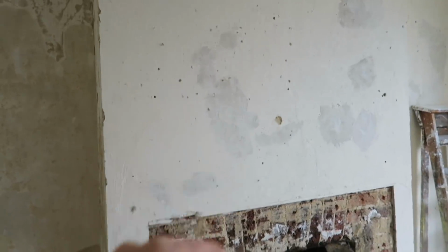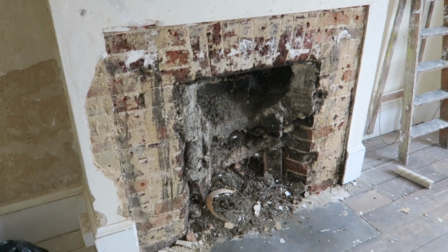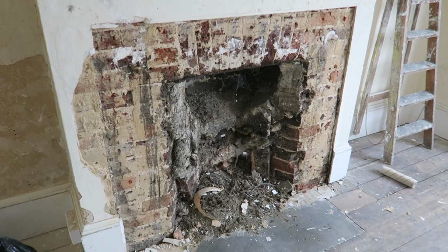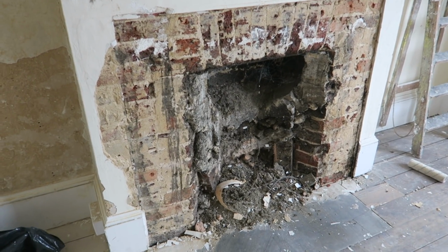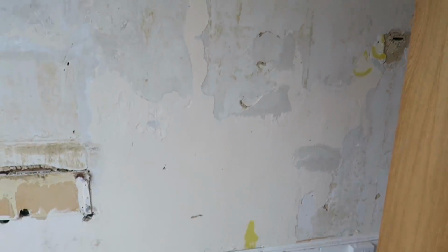Same with the chimney. Also, the piece of wood that was covering this up has been taken away so that we have a nice, beautiful, dusty old hole in the bedroom. This is what the bedroom's looking like. Still pretty bad. This whole wall was an issue.